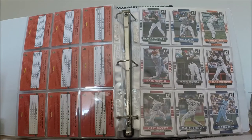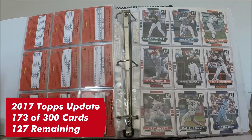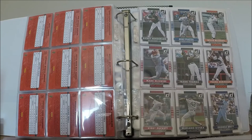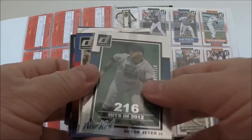And then out of 2017 Topps Update, we came into this needing 143 cards to complete that set. We got 16 of them, to bring the magic number for that down to 127. So still some work to do with that. Still going to be checking Walmarts and local Meijer stores for clearance packs of 2017 Topps Update. And as soon as they hit the shelves, I will be snapping them up as much as I'm able to.